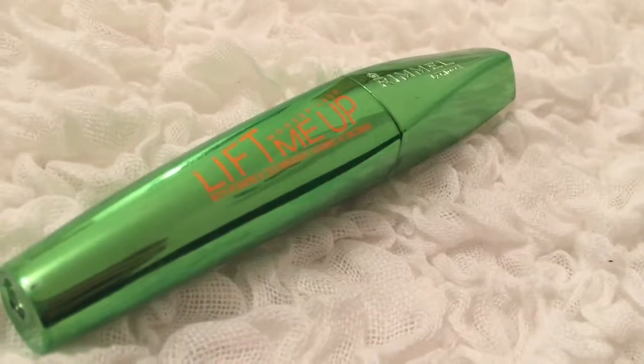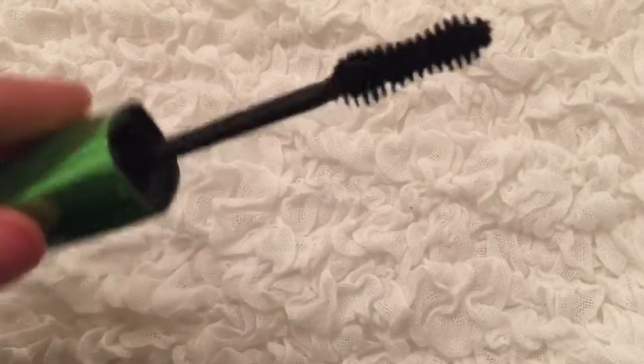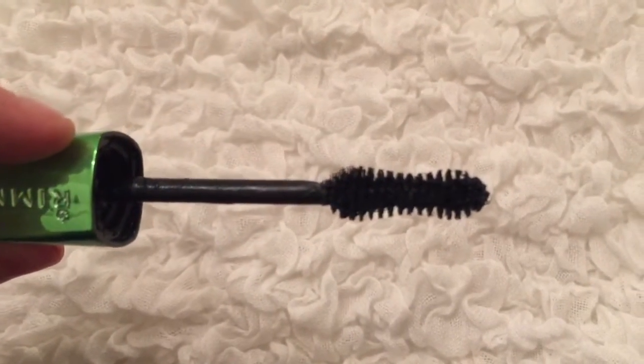This is another new purchase. This is the Lift Me Up Wonderlash mascara from Rimmel. I really like this stuff. I really like the brush. I think it's a really nice fat thick brush.